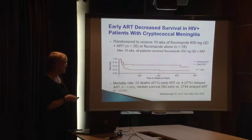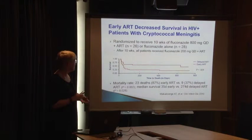There were 23 deaths in the early ART arm compared with 9 deaths in individuals who deferred therapy until completion of consolidation treatment. The median survival in the early group was only 35 days, and in the delayed ART group was 274 days. So this was a small study that really confused the field, I think, in terms of the management of antiretroviral therapy in the setting of cryptococcal meningitis.